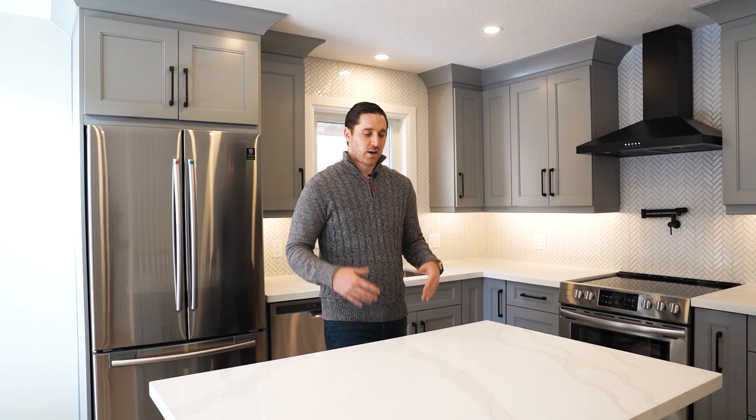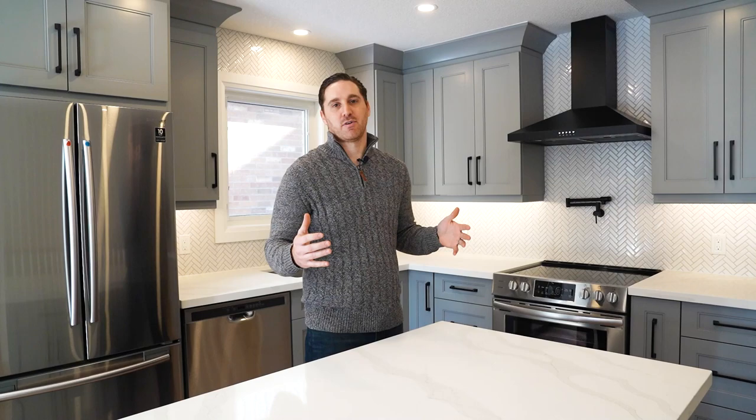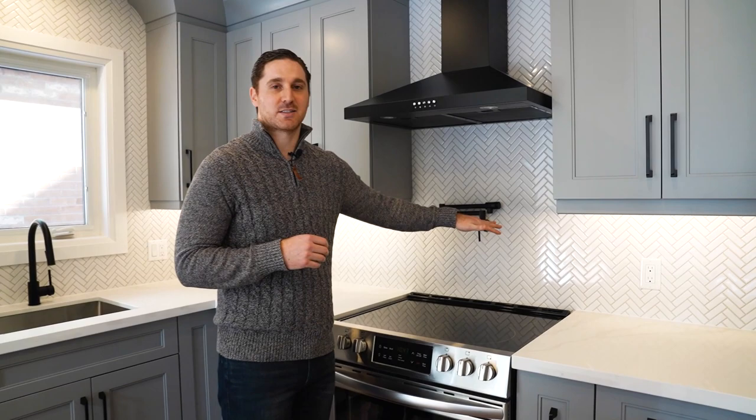So one of our main objectives with the kitchen renovation was to make it feel more elevated, more custom, and deliver value. So we did that through quartz countertops, which is a must-have for any kitchen renovation these days. We did it with a nice, subtle, but beautiful herringbone backsplash. We also added crown molding and this pot filler.